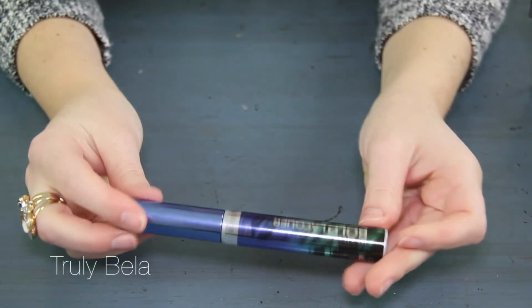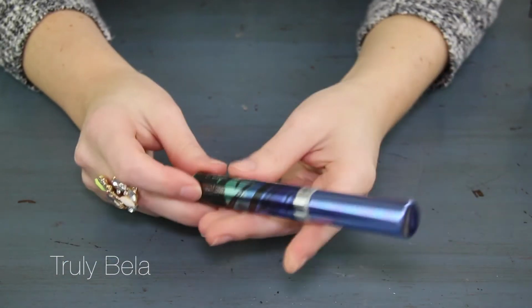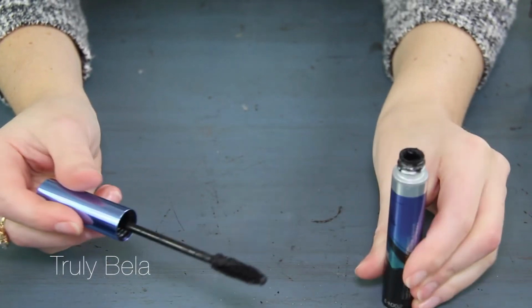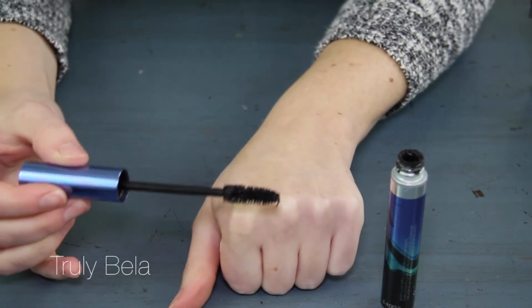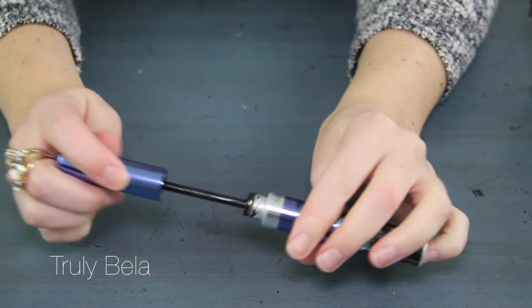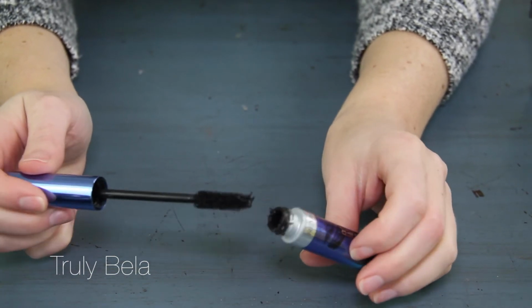I have a Revlon Bold Lacquer Grow Luscious. This is, I believe, the second one, not the original formula. I didn't think it was that impressive. It certainly helped, and I like the wand. It is a little fatter type of natural bristle. The formula is a little thick, but not too bad, not as thick as the last one.